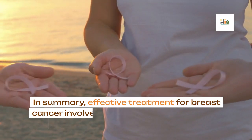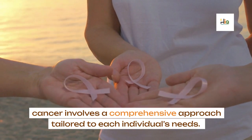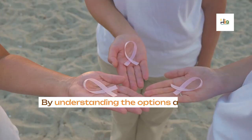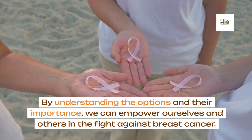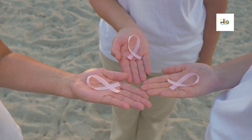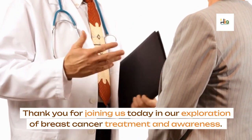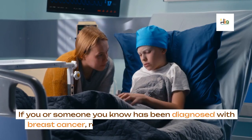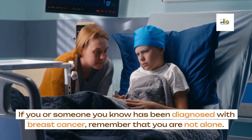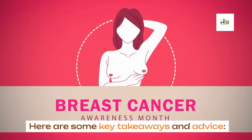In summary, effective treatment for breast cancer involves a comprehensive approach tailored to each individual's needs. By understanding the options and their importance, we can empower ourselves and others in the fight against breast cancer. Empowering women against breast cancer. Thank you for joining us today in our exploration of breast cancer treatment and awareness. If you or someone you know has been diagnosed with breast cancer, remember that you are not alone. Here are some key takeaways and advice.